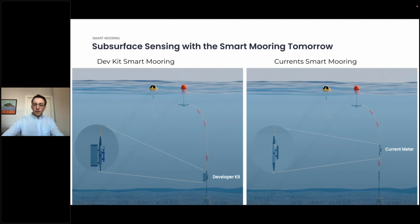So what's coming next with the smart mooring? Well, quite simply, we have 2 new configurations that are going to be released at different points this year. In Q2, we will be releasing a dev kit smart mooring, which is essentially a developer kit that's powered by Bristlemouth that will allow users to purchase smart moorings and developer kits, of course, with those smart moorings, to integrate sensors of their choosing on the smart mooring faster, much more easily, and at a much lower cost than ever before.